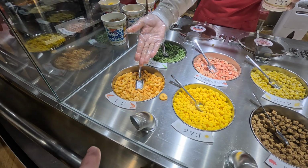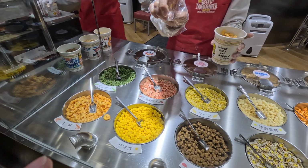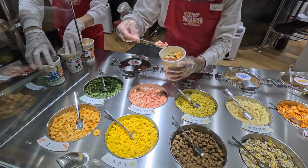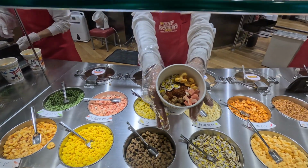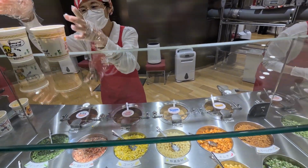We're gonna do shrimp. And then the crab meat, or yeah, that one right there. Yes. Arigato. Protein-based diet, boys and girls. Protein-based diet.